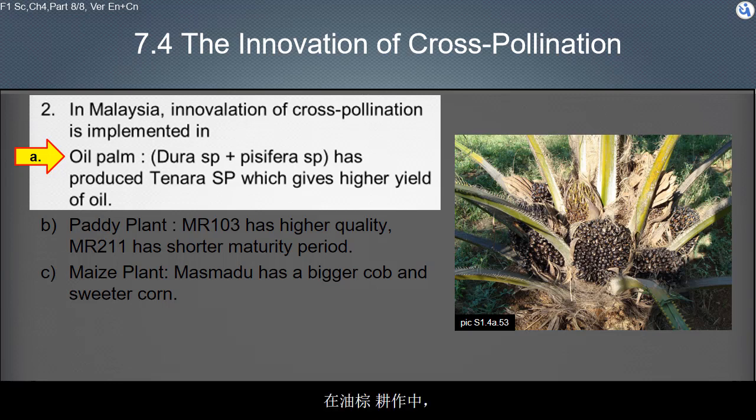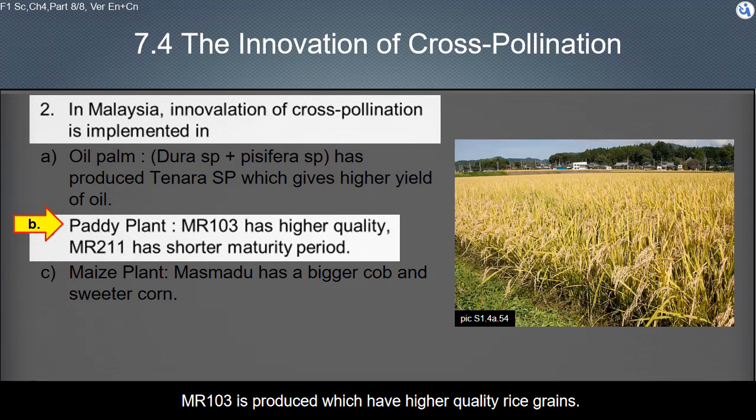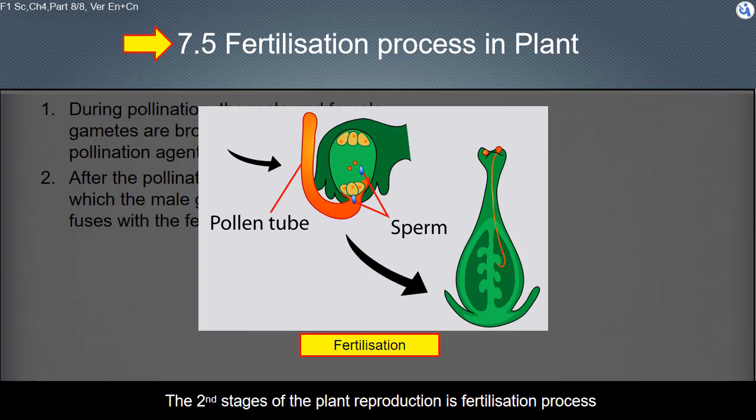In oil palm, the cross-pollination between Dura sp and Piscifera sp has produced Tanara sp which gives higher yield of oil. For the paddy plant, 2 types of paddy are produced using innovation of cross-pollination. MR103 is produced which has higher quality rice grains. MR211 is produced which has a shorter maturity period. The third is maize plant. Masmadu has a bigger cob and sweeter corn.